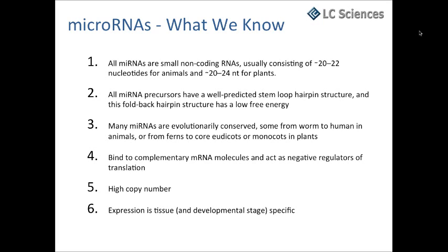So let's start with what we know so far about microRNAs. They are small non-coding RNAs that are usually 20 to 22 nucleotides long. This is the case for animals. For plants, they're typically a little bit longer, up to 24 nucleotides.